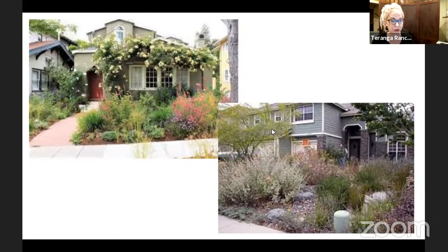And here are some pictures. When people think native, sometimes they think, well, it's going to look all dead, or it's not going to be as fancy as I would like it to look. But these are 2 native lawns, and they are really quite colorful and very beautiful. And it's up to you to choose plants that will flower when you want them to flower, right? You can do that.